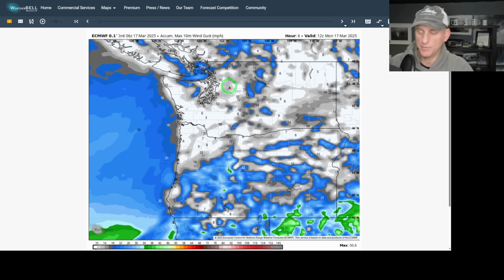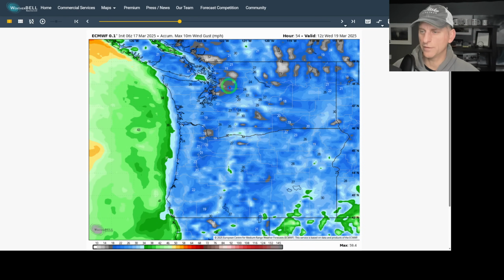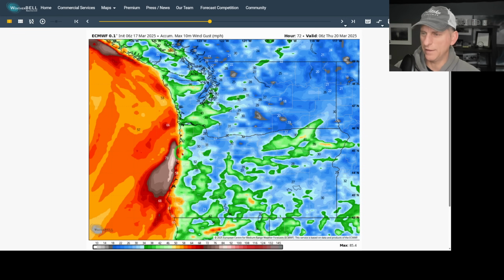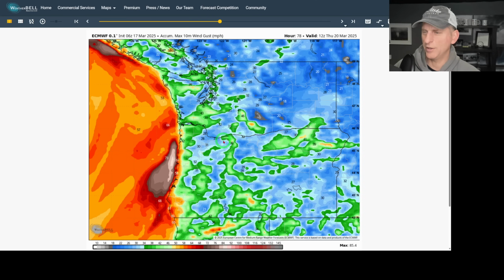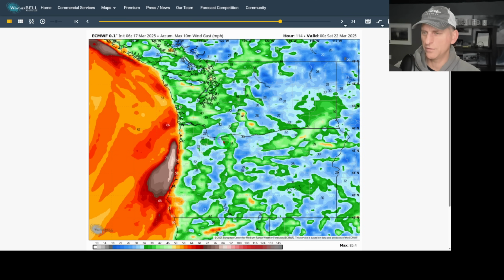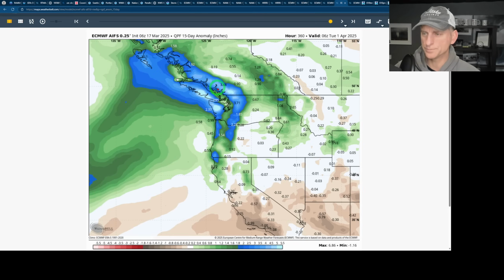Taking a look at accumulated 10-meter max wind gusts on the European. Let's see what it shows for the Oregon coast on Wednesday. Not a bad streak of wind here riding up the coastline there. And then as we bring some of these gusty winds, maybe into southwest Washington, maybe into the Puget Sound, just blustery into the 30-mile-per-hour range. Then we go on towards this weekend, and you can see it pops off. Seattle 43, some gusts up towards the upper 40s or 50 there for Whidbey Island. So we'll watch that next system closely there as well.